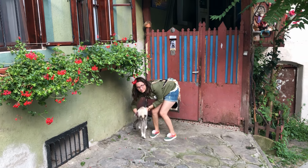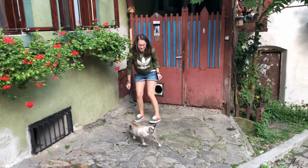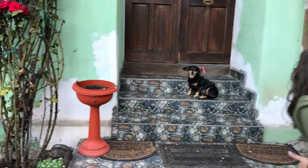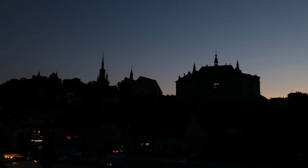Maria finally found a cat to handle. But... don't do that. After a long day, I wanted one more photo from our room's window of the sun setting behind the citadel. But there were some technical difficulties, one of the risks of shooting film. Luckily, I'd also snapped a quick shot with my phone.